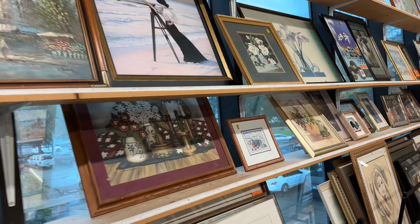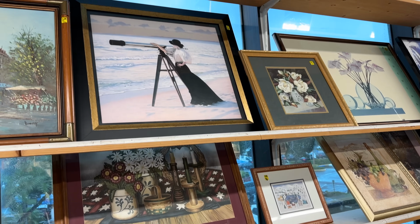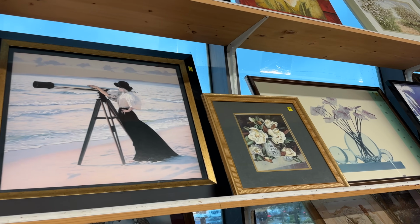The thing is, here at the thrift store, you don't always see the right frame with the right art or the right art with the right frame. So you do have to visualize its potential.